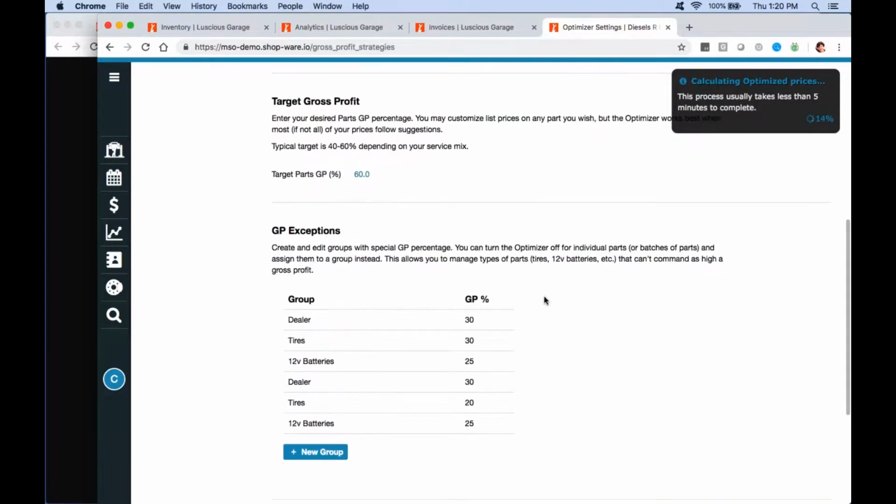It also then surfaces GP exceptions. So I get to see where I can define certain groups that I can assign to different sets of parts in order to assign them a different pricing target. And here you'll see that you're given some choices.